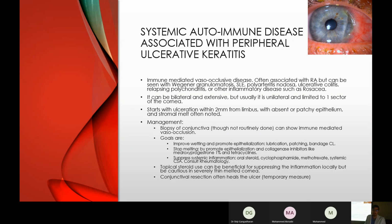Topical steroid can be used and can be beneficial for suppressing inflammation locally, but you should use it with caution, especially in a severely melted cornea. A conjunctival recession often heals the ulcer. It's a temporary measure, and in difficult cases where you cannot do much, you can recess the conjunctiva, and it will help by removing the inducers of the disease, or at least putting them away. It makes the blood vessels bring in these antibodies and this inflammation would reduce, and it will improve the process faster.